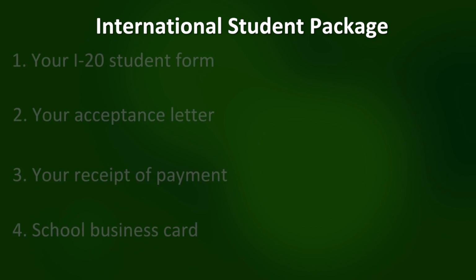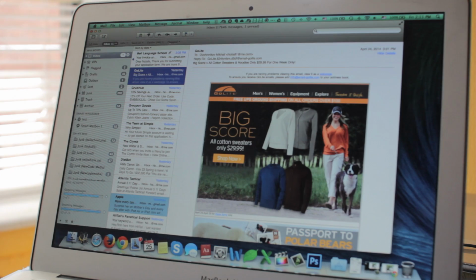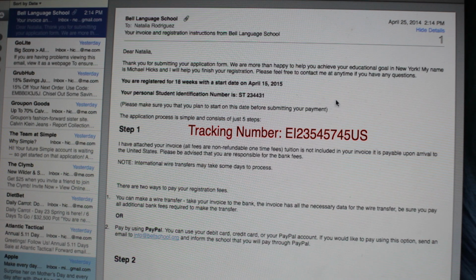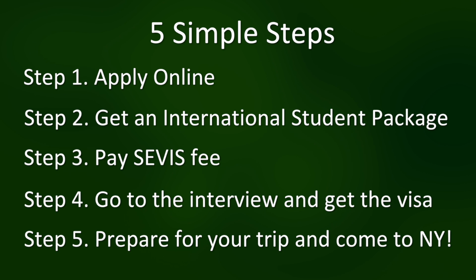Once we mail your documents, we will send you an email notification with a tracking number so that you can track your package and not have to worry about when you will receive it. You'll know exactly when to expect it. Please note that we cannot mail I-20 forms earlier than 120 days before your intended start date. Okay, steps 1 and 2 are complete. Feeling good so far? Great. Let's move on to step 3.